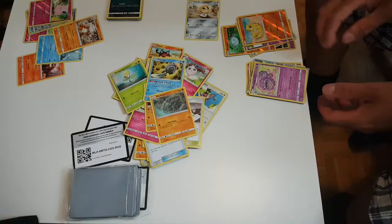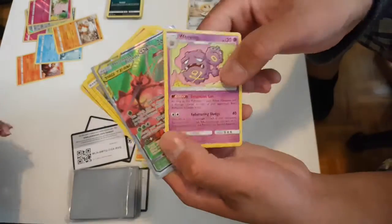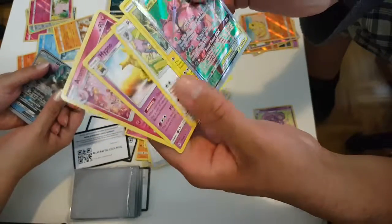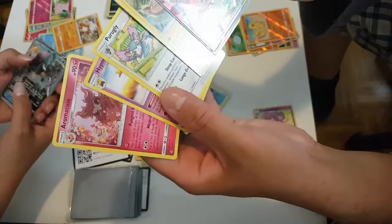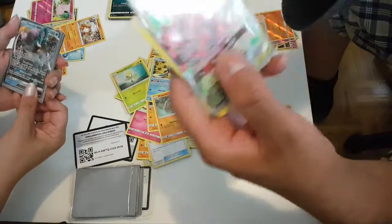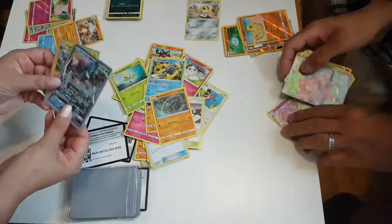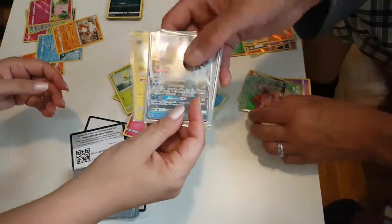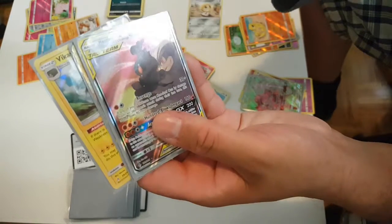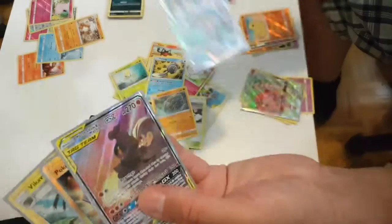These are the ones I got. So, let's do the polls. Including this one. So, I got the Weezing as my rare. This is the tag team that I got, which could have bet all of hers if she didn't get that. This was Pheromoza and Buzzwall. That's a really nice art card. This was from the box she ended up getting. No, that's from what I got you. Suswing GX is from the other box, okay?